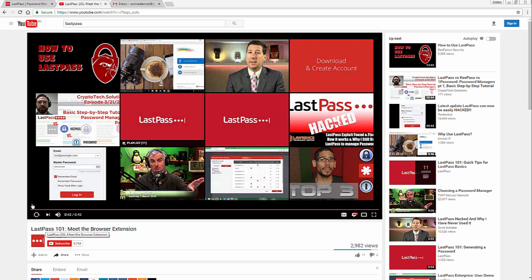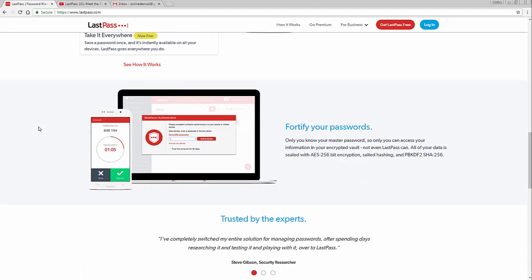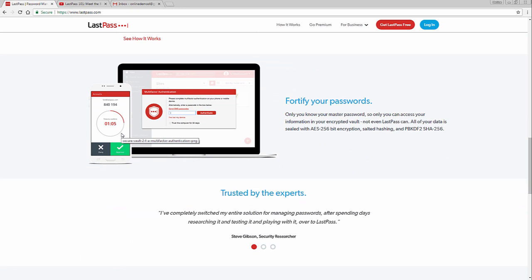And I'm going to go back to the website and just continue scrolling here to show you a little bit more information about them. So fortify your passwords. They also have additional mobile applications apart from the official LastPass, like this one, for example, that they're showing here on screen, which is the two-factor authentication application. So it's just an extra thing that you can do to secure your accounts. You've probably seen this in some of your banks, for example. They might ask you to type your password and then ask you to confirm an SMS code that they'll send to your mobile device. So LastPass already generated a two-factor authentication application, which you can also use, and it's also free. It's also really good.